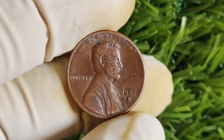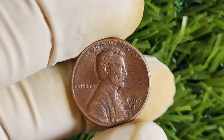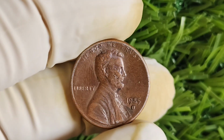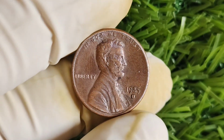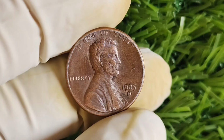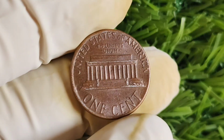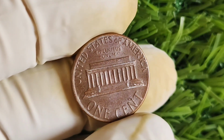Hey there, fellow coin enthusiasts. Imagine this, you're at a yard sale, sifting through a box of old coins when, bam, you spot a 1985 D Abraham Lincoln penny. Now, at first glance, it might seem like just another penny. But what if I told you that this seemingly ordinary coin could be worth a staggering $2.1 million?